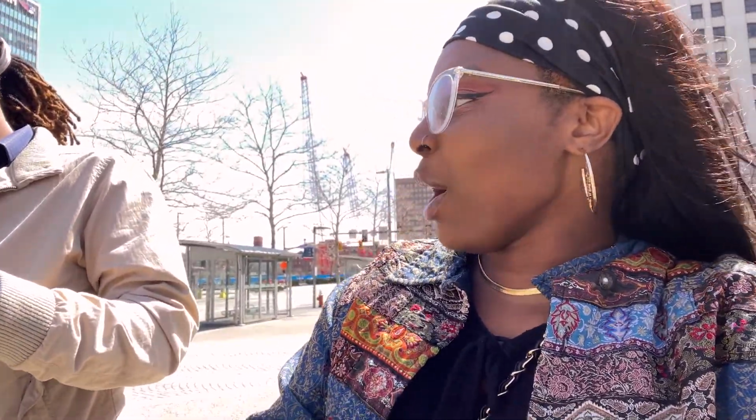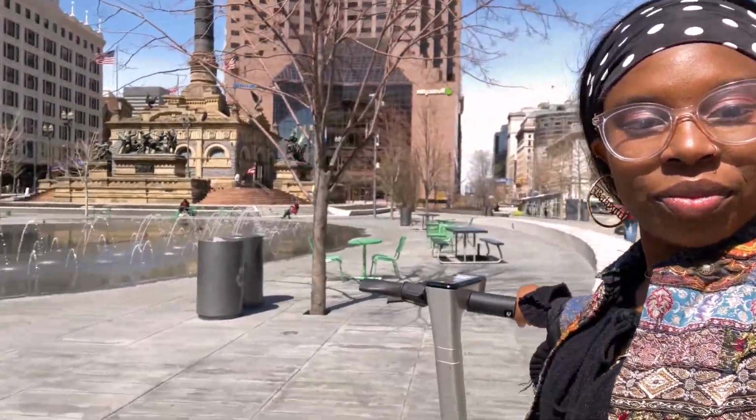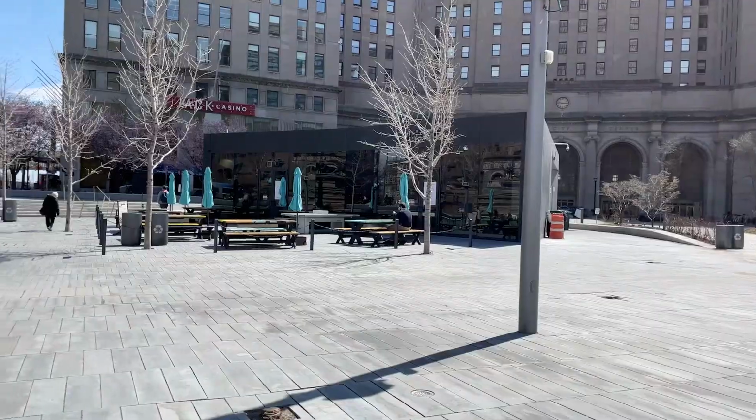I remember that. Okay, well, so now we're in Tower City Circle. I've made the decision to call it Tower City Circle now because it's no longer square shaped. Tower City Oval, whatever. But yeah, here we are. And they renovated it. It did not used to look like this a couple years ago.